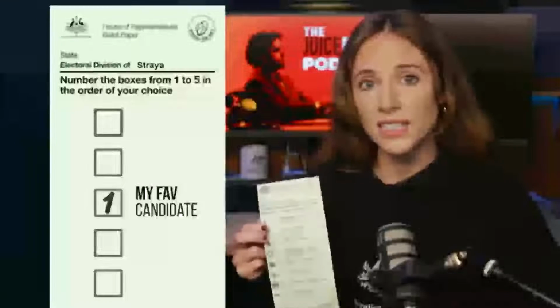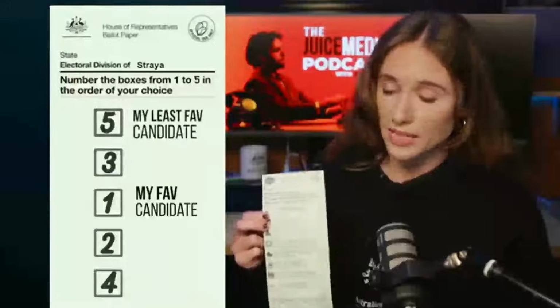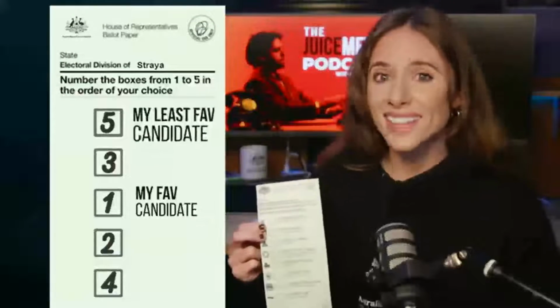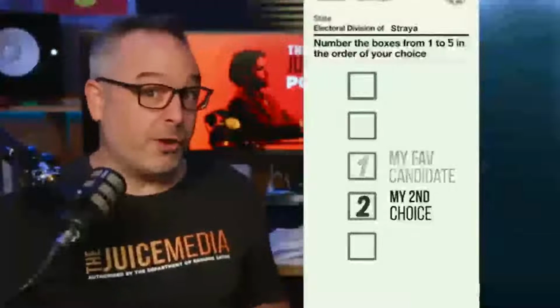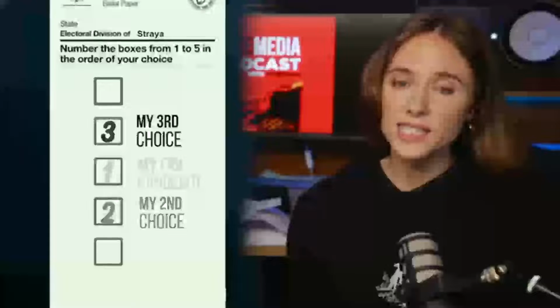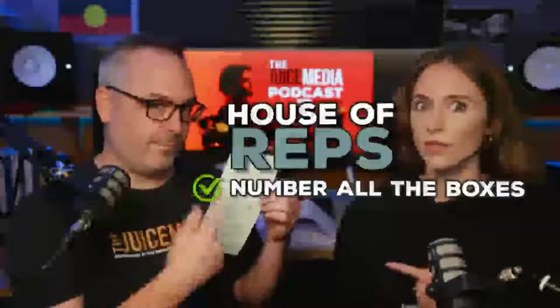The idea with preferential voting is that you put a 1 next to the candidate you'd most like to represent you in the House of Reps. Then you must number the rest of the boxes in order of preference. So you put the person you like most first and the one you like least last. It's a great system because if your first choice doesn't get enough first preference votes to win the seat, your second choice will be counted in full. And if your second choice doesn't get enough votes to win, your third choice is counted. And so on until someone gets a clear majority and wins that seat. But remember, for your vote to count, you have to number all the boxes on this ballot.